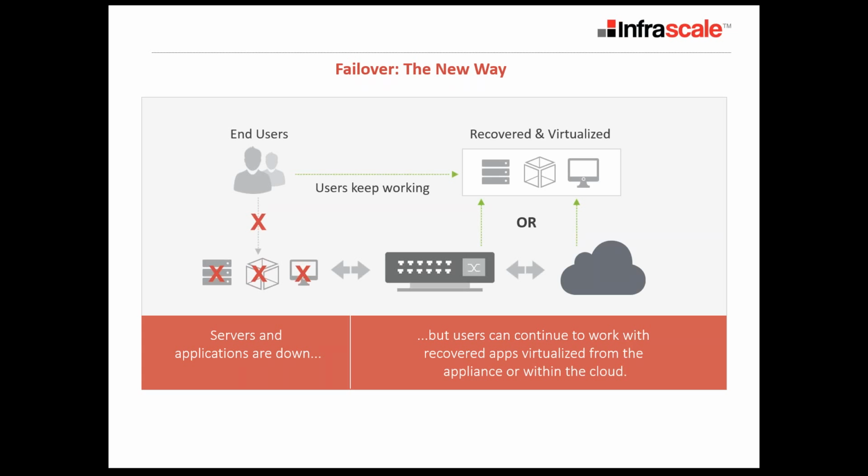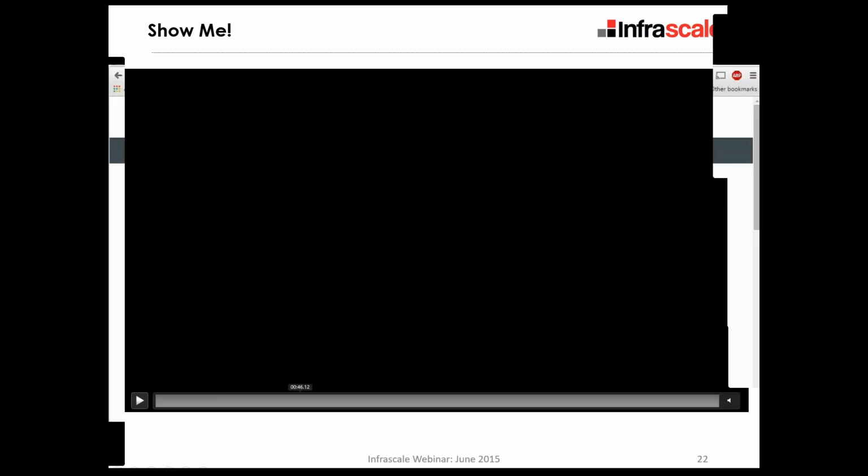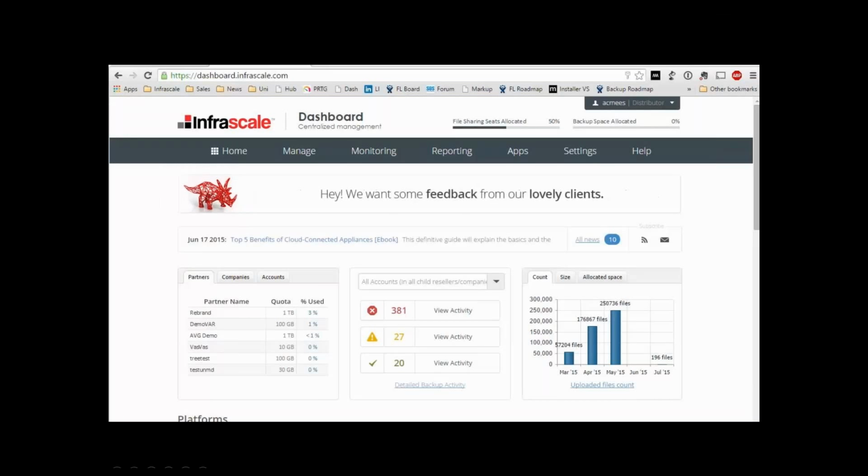Now, when I went through that yesterday, people said to me, Ken, why didn't you do a demo? And so today, we're going to do a little demo. And so here I've got a video. It's actually embedded in the slide of our dashboard. So what you can see on screen here is that single pane of glass that I was talking about earlier. And this is where you manage all of your InfraScale infrastructure, and it's a very powerful system.